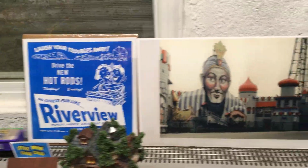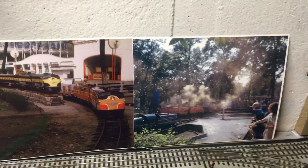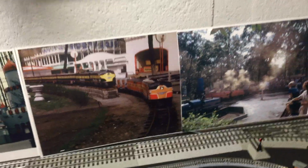Now for some background, I have some Riverview Park memorabilia. Pictures kind of fill out the park a little bit. And for those of you who don't know, Riverview was a fantastic park on the north side of Chicago that sadly closed in 1967.